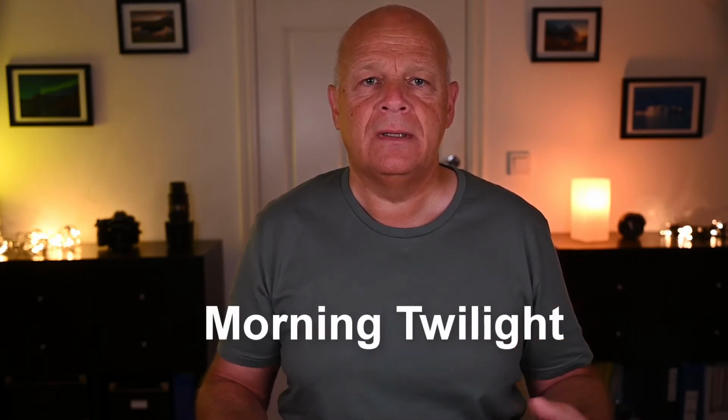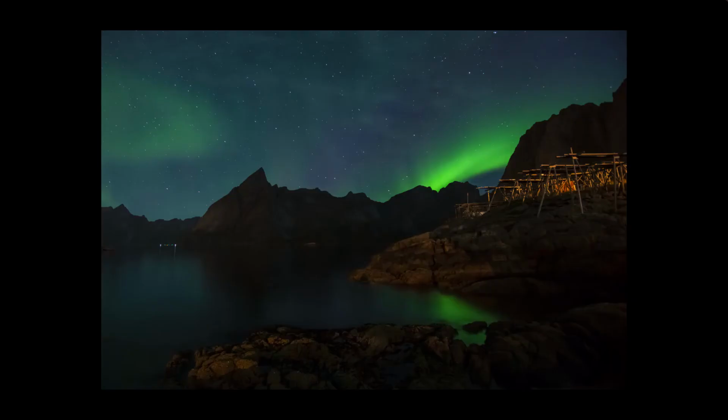Let me use morning twilight as an example. It's exactly the same at evening twilight, but of course in the opposite order. It starts with nighttime, when the sun is more than minus 18 degrees below the horizon. At this time the sky is just pitch black. Of course that's a good time for astrophotography, but not so good for general landscape photography.